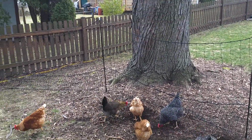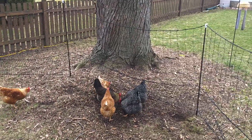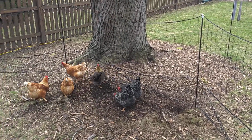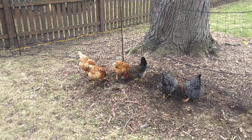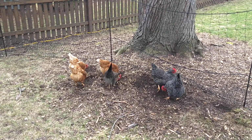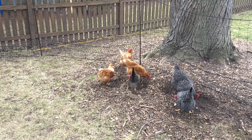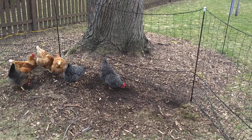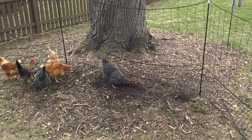But we got this portable net fence. I think it's Premier One No Shock Hen Pen. We got the larger size because it wasn't that much difference in price. It was like a 39-foot and a 68-foot or 69. It's almost twice as big as the other one, and you had to pay for shipping for the cheaper one. It was only like a $20 or $25 difference. So we opted for this one. Hopefully it works well. We just want something portable because I don't want this up all the time.